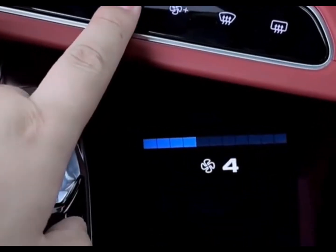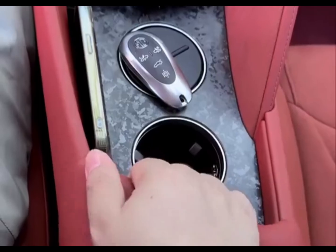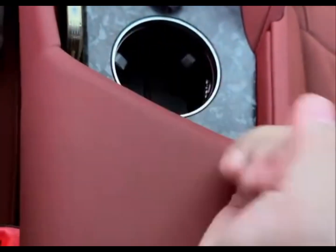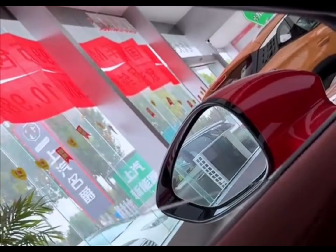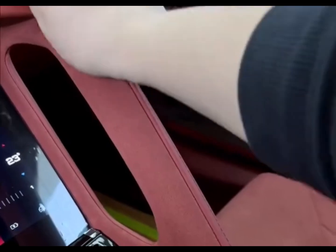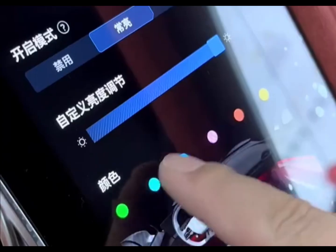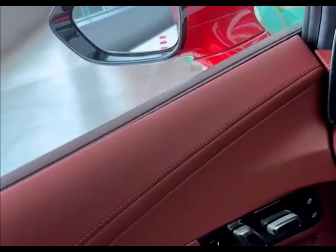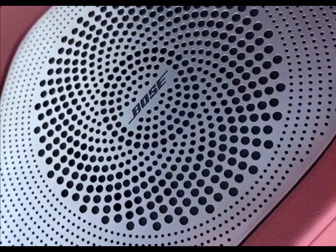Pricing. The MG Cyberster is priced competitively in the luxury electric sports car segment. Base model. The single-motor version starts at approximately $50,000. Performance model, the dual-motor all-wheel drive version goes up to $70,000. This pricing positions the Cyberster as an accessible alternative to competitors like the Tesla Roadster and Polestar models.